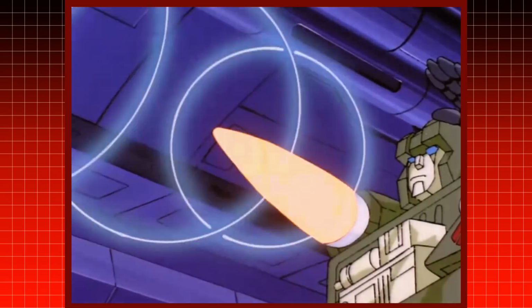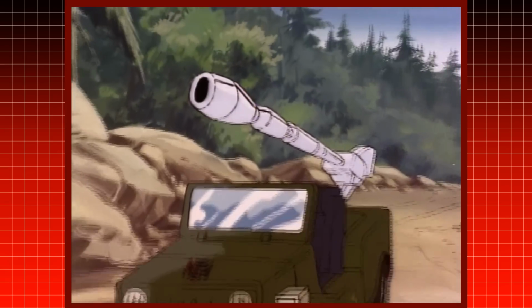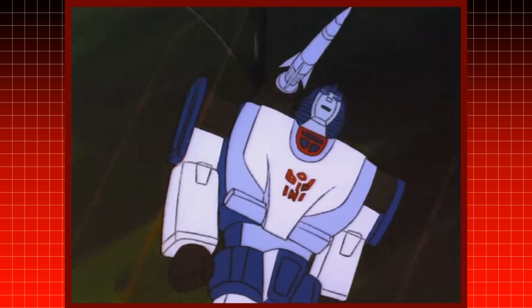In addition, Hound frequently used his tracking and scanning abilities, which helped keep up with an invisible Mirage.